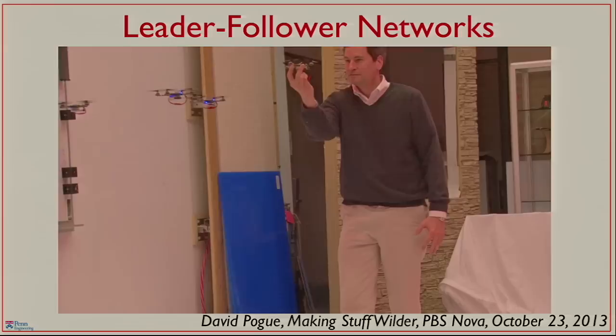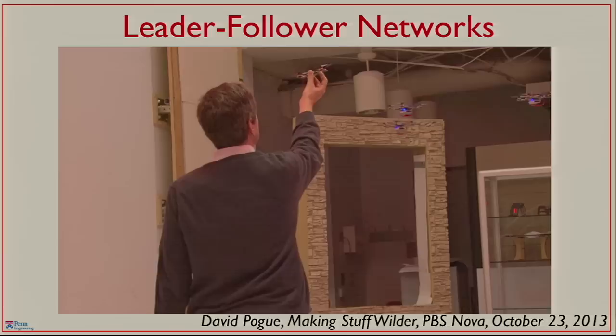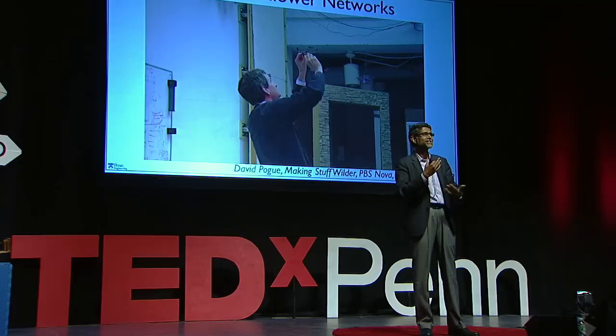You have 4 robots. One of the robots has actually been hijacked by a human operator, literally. But because the robots interact with each other, they sense their neighbors, they essentially follow. And here, there's a single person who's able to lead this network of leader followers. So again, it's not because all the robots know where they're supposed to go, it is because they're just reacting to the positions of their neighbors.